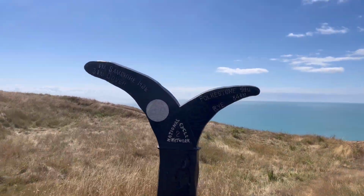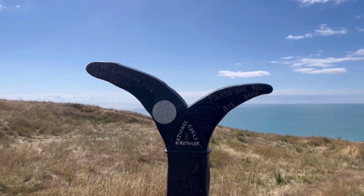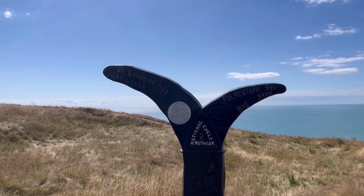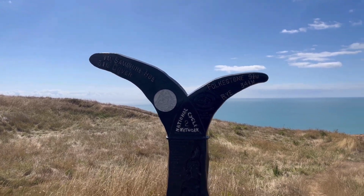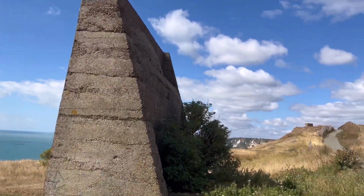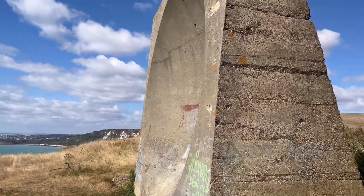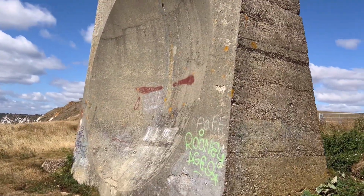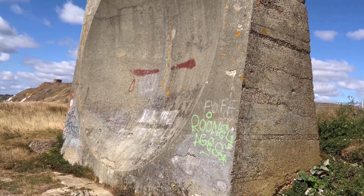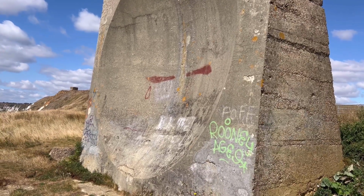As you've seen in the last few videos, another one of them signposts, quite a few of them around. Folkestone 5¼ mile, Rye 34, well, Dover 5¾. But anyway, back to this. Not sure how it works, but that's what it is, an acoustic mirror. Fantastic.